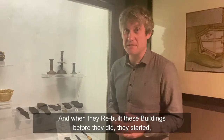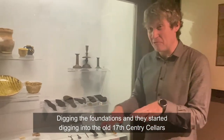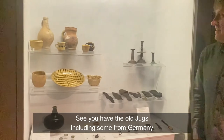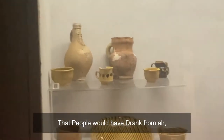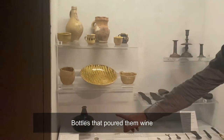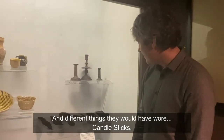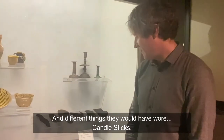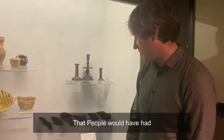And when they rebuilt these buildings, before they did, they started digging the foundations and they started digging into the old 17th century cellars. So you have all the old jugs, including some from Germany that people would have drunk from, cups that they would have drunk from, plates that they would have eaten from, bottles of port and wine. And then you have wee leather shoes and different things that they would have worn, candlesticks. So this is the kind of day-to-day household items that people would have had.